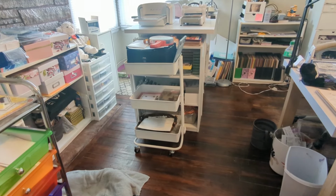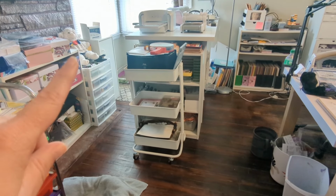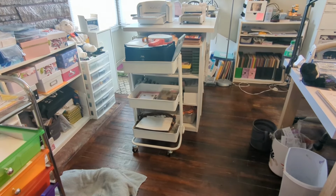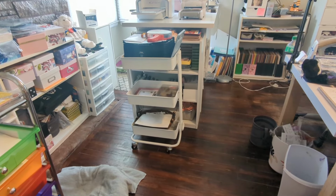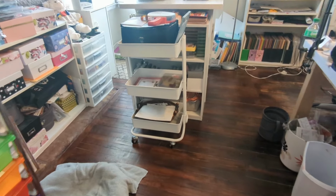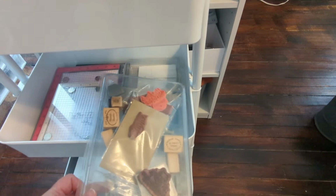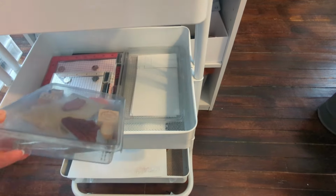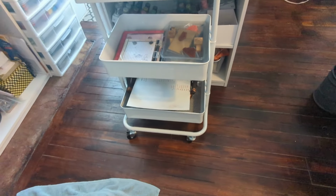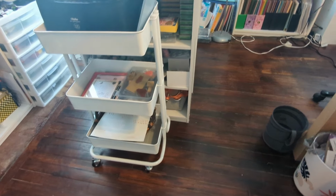I have this cart here. It has my Ohuhu markers. It's where I keep my ATG and my Score Buddy. The second shelf has my Misti, cut up paper, Catherine Pooler cardstock. Since I color so much, I keep it in a little container in there. I guess I can walk over here. And then also a container that has all the stamps I use on the back of my cards. I keep that just card front size so I can grab it when I want to stamp and color. And then on the bottom are just assorted markers.